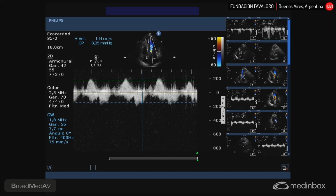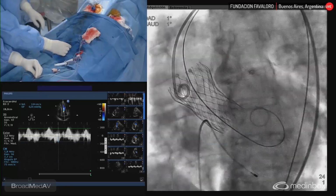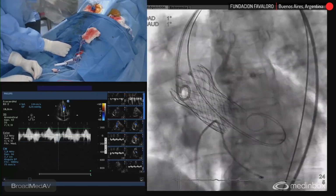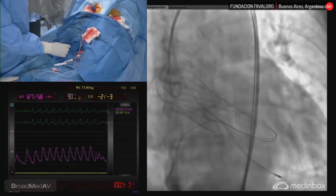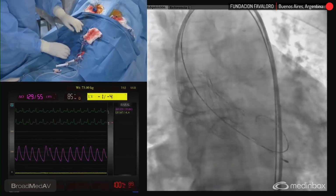Okay, here we have a good view on the AP view, because the parallax is out. And maybe we can inject here to check if we have regurgitation. And you see that it looks a little bit deeper than it was delivered. This is not the projection we used to work, or the working position, sorry.